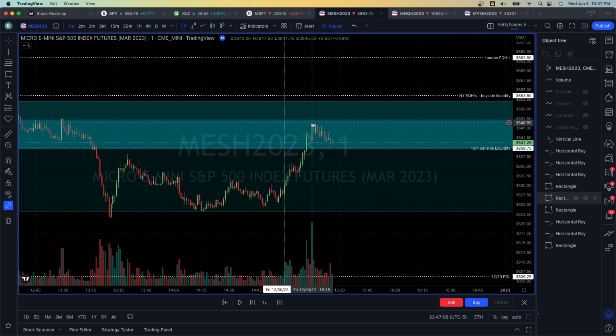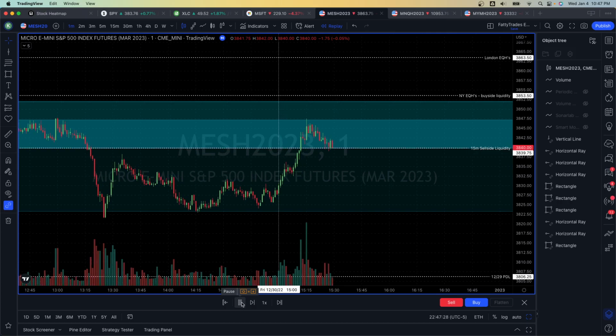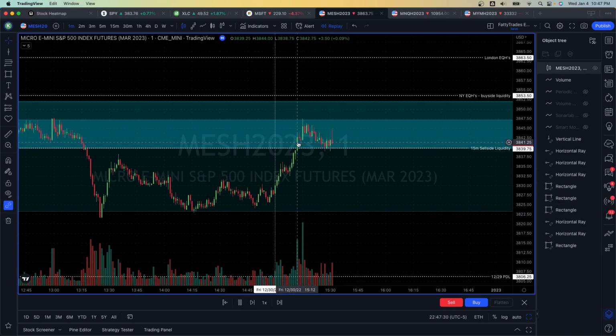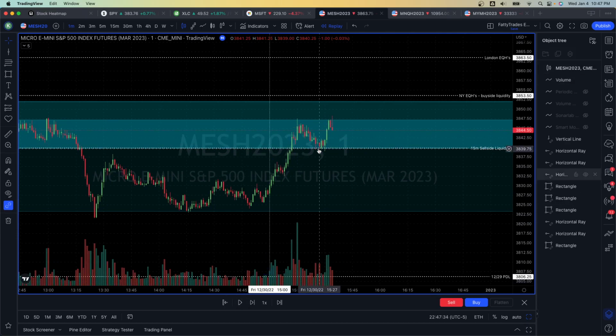Now, right here, we come down and we have two targets above us. We have the New York equal highs, which was my actual target, and then we have ICT's actual target, which was the London equal highs. We come up, reject exactly where we would expect to at the top of the 15-minute order block, but we hold the bottom of the 15-minute order block, so there's no reason to fully get out of our positions. We want to see buying here. We also are filling this bit of a fair value gap and then immediately resume the buy up.